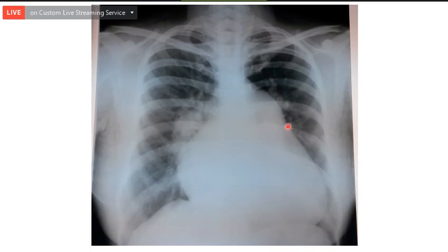Okay. Actually, saying the left border is straightened is not correct according to me. You should describe what you are seeing. Is the aorta prominent? Is the left atrial segment prominent? Is the left atrial appendage prominent? Is the RV outflow tract prominent? So you should describe it and then you interpret it.